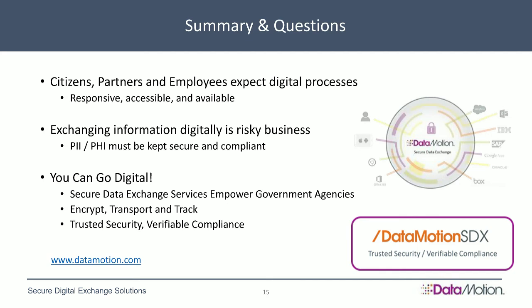But what you want to look for is a situation where you need to modernize a workflow, but you're concerned about security and compliance. Talk to DataMotion, and in many cases, we'll be able to help you. If not, we can point you maybe to someone else who can.